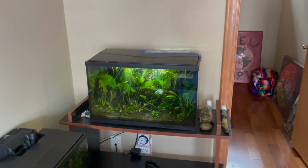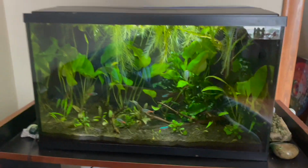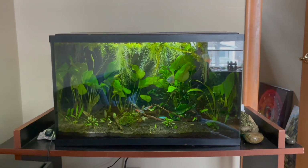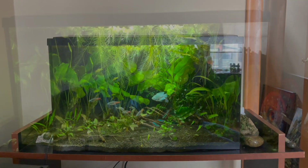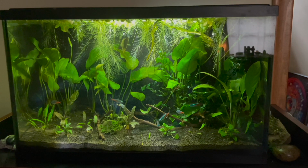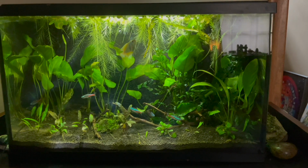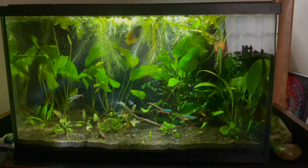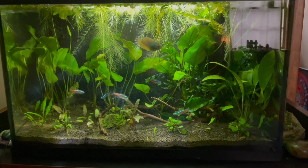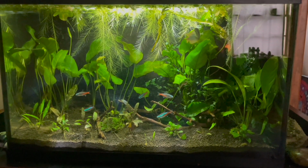Let me see if the light's okay here. I'm going to close the shades in the back for a good visual. Okay, you can still see a little bit of the reflection in the back right, but I kind of like it because it's people hugging each other or holding each other. And that's how I feel about this community. It's held by the aquarium community. I've done a lot of videos on this aquarium here on this channel.